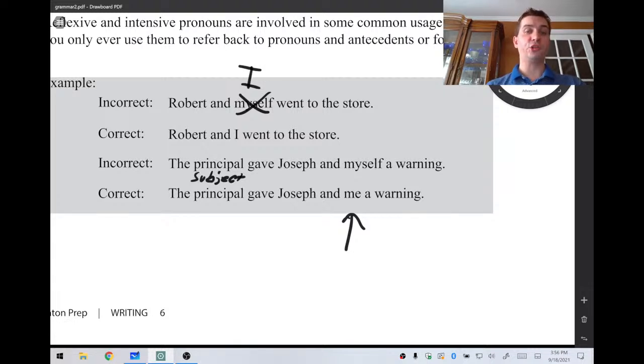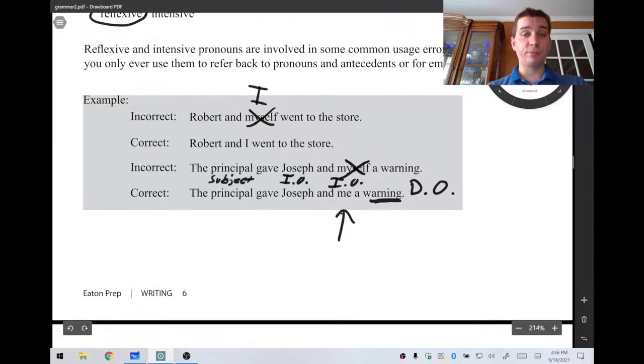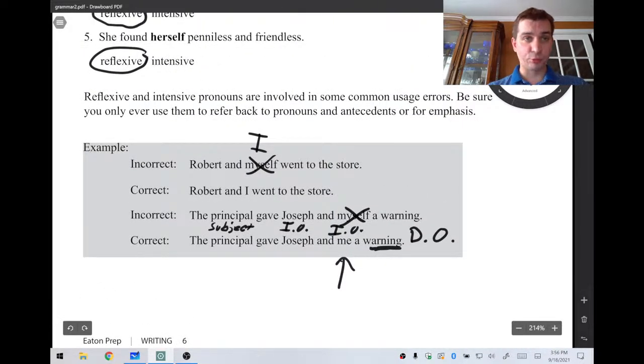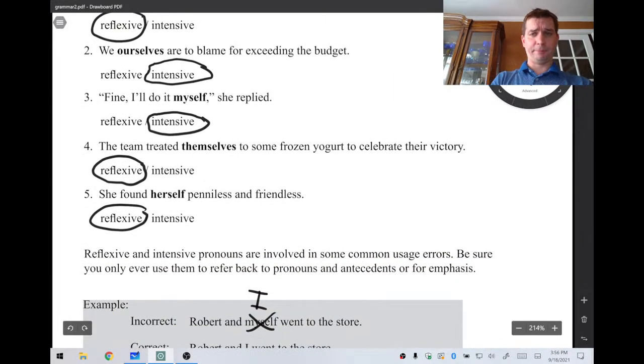The principal gave Joseph, indirect object, and me, indirect object, a direct object warning. So the warning would be our direct object. The principal's giving out these direct objects to Joseph and me. We are indirect objects because we are receiving the direct object warning from the principal. So that's how this functions in English. Watch out for these self or selves words. I like testing them like this to determine, is this reflexive? Is this intensive? What's really going on here?